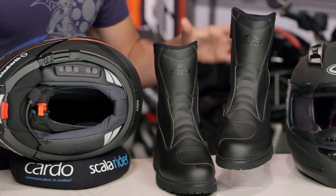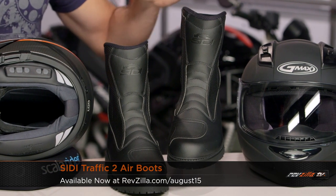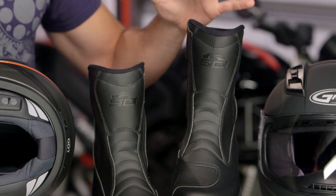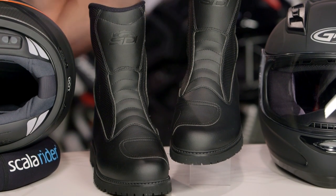Now, moving to my left, staying more in that sport touring and commuter theme, this is the new CD Traffic 2 Air, CE rated, $200, the new version has a little bit of a restyling, carries a CE rated mid-height commuter boot. There's a rain version that's going to be waterproof. This is the air version, which is going to flow air, finally arriving at RevZilla.com.